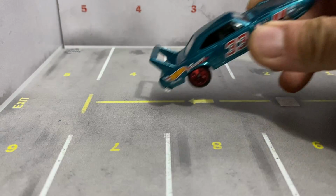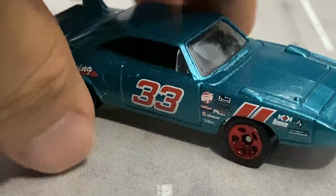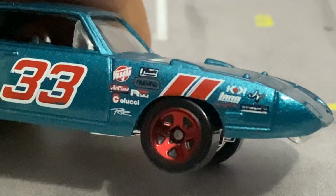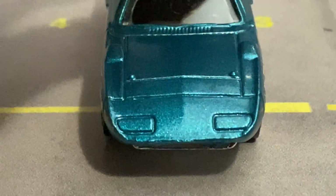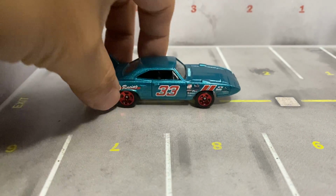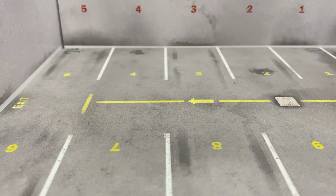Wow, this casting feels huge. But there it is. There's a bunch of people on the side here. Wow. Very nice. There we go. Not really into these kind of cars, but I'm happy to have an example. Hopefully it fits in cases and stuff.